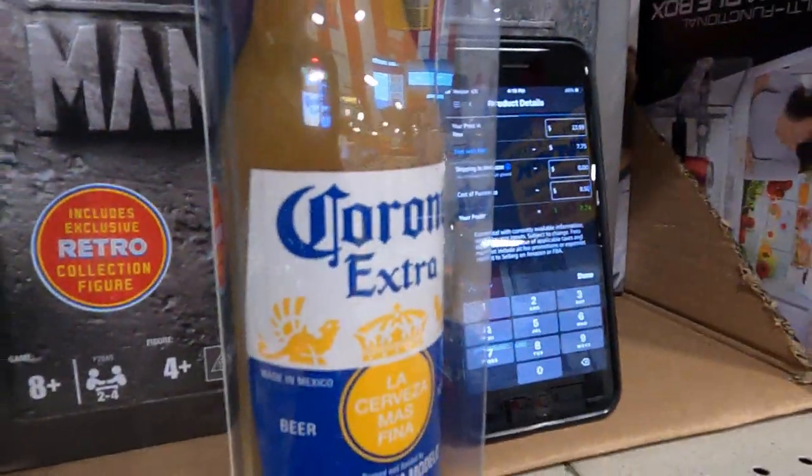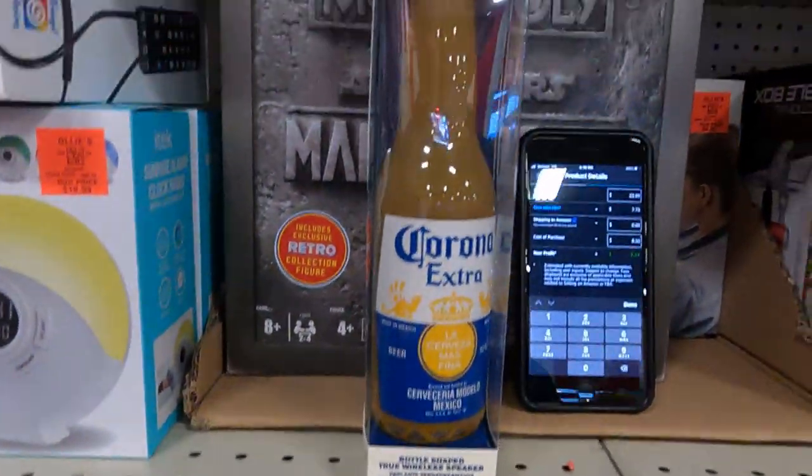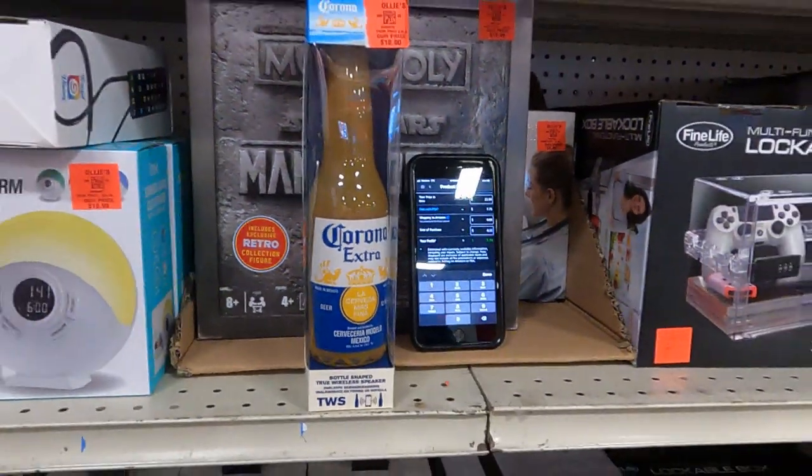And I got a bunch of them. I got, I think, 15 of them. So yeah, that one's not bad. That's a $100 profit right there. So not bad. We're getting ready to check out.